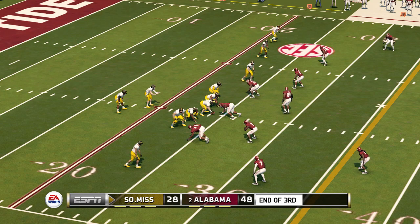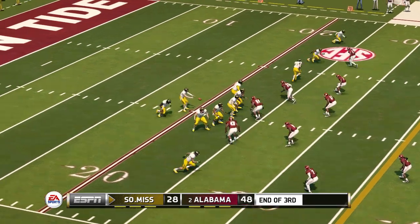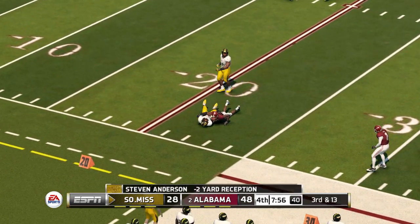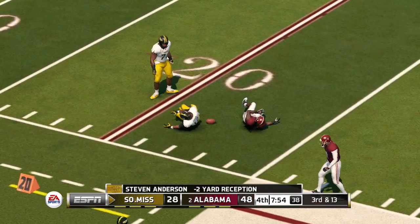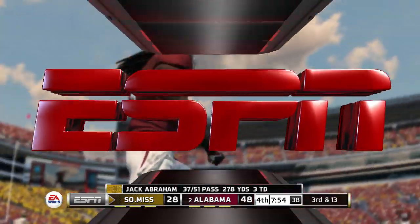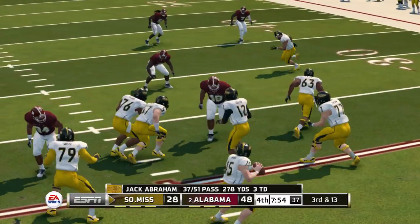They come out in a 5-wide set. Caught him, but they're going to lose yards. He was tackled immediately. 2-yard loss. Not much going on there. Those kinds of plays will not work against this defense. You can be sure of that.